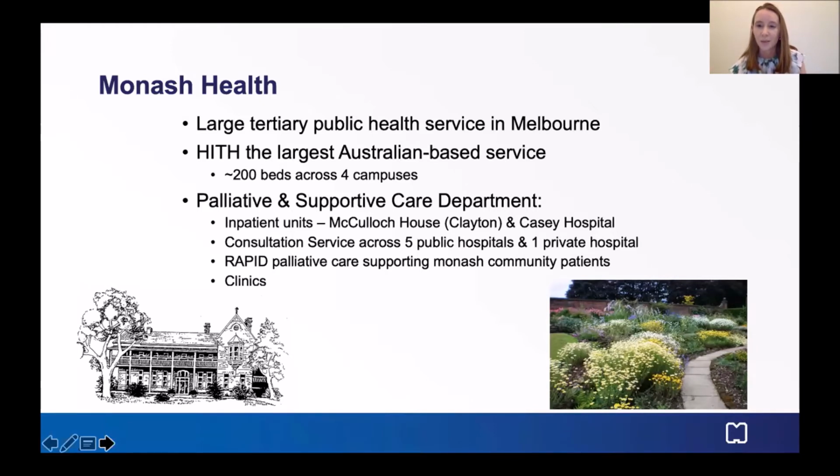We have quite a sizable palliative care and supportive care department. We have a 16-bed inpatient unit at Clayton, McCulloch House, that supports about 450 to 500 patients each year. We have some inpatient beds at Casey Hospital, and we have a multidisciplinary consultation service that supports all our public and private hospitals, and they care for approximately 1,500 to 2,000 patients per year.